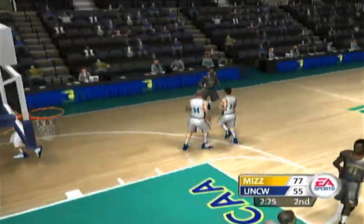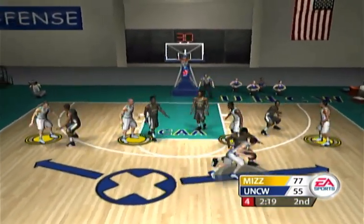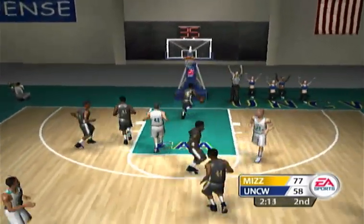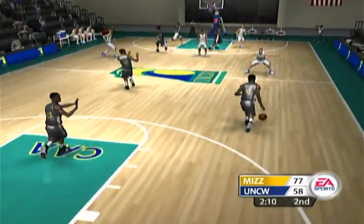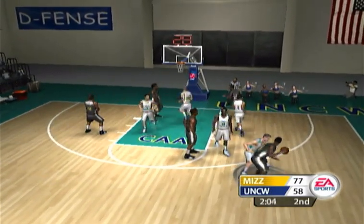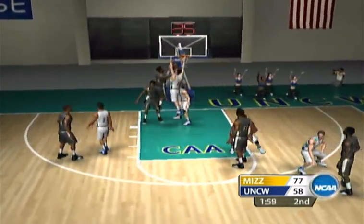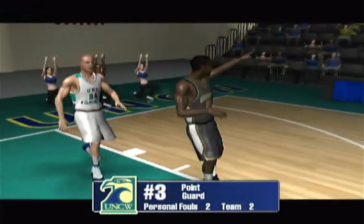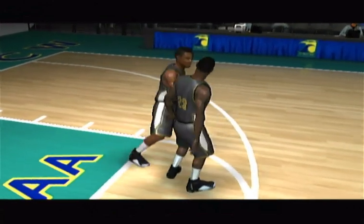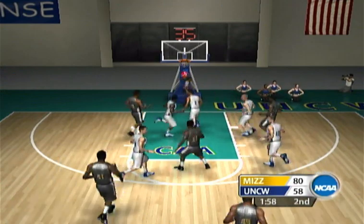Fires it. Adjusts the shot for the bucket. Gets it out on the wing. Got a man in the paint. He shows the sweet touch from three-point land. Little bump. Says, I like that. Now let's see if he can convert. Number 23 goes to the charity line. Got it from the free throw line.